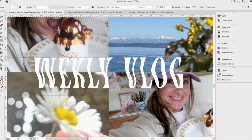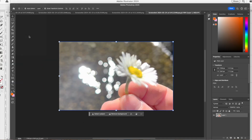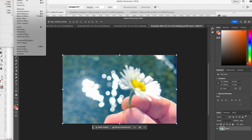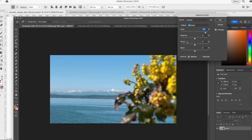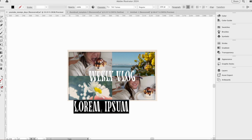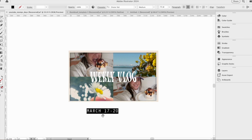And then I can't help but kern these letters a little bit because the spacing is off. And then I just bring the photos back into Photoshop and intensify some of the saturation. I like a little bit more of a warm tone photo, so I just add more yellow to my cyan and blues. Then back in Illustrator, once those are updated, I add a little overlay to create a barrier between my photos and my white type, just so that the white type pops a little bit more.